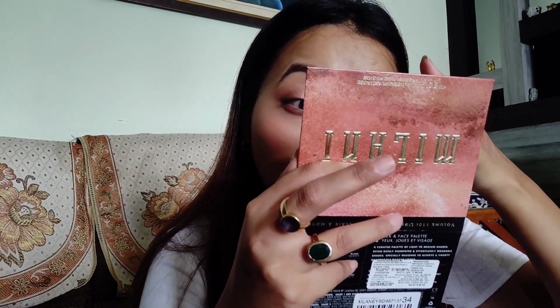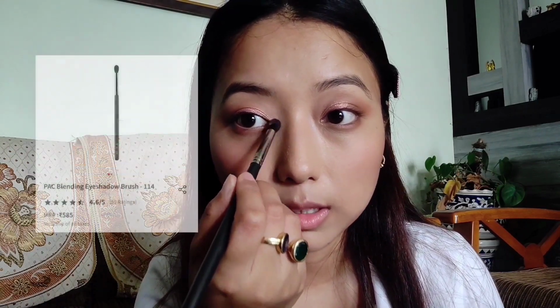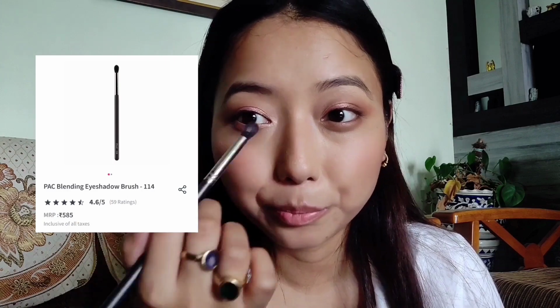If all Milani eyeshadows are like this, then I am so gonna buy more palettes from Milani. Like, I'm shocked at how pretty these are. This palette does not have an inner corner highlight shade. I'm just gonna go with my highlight and place it here. That's pretty. So this was the eyeshadow done. I'm gonna put on some mascara and be right back.